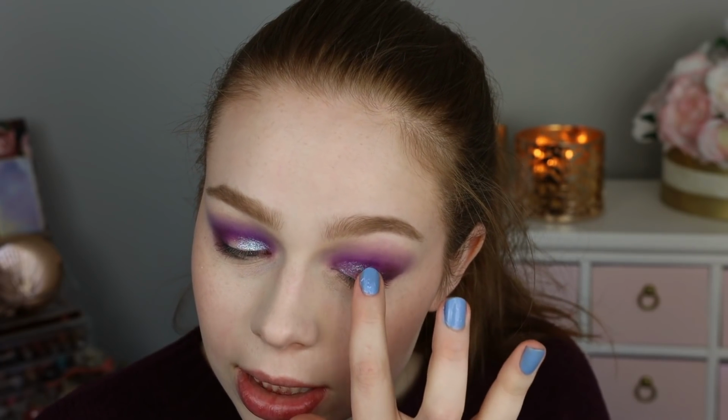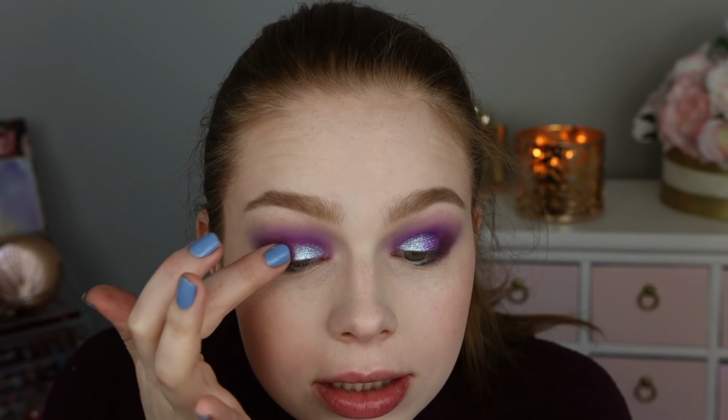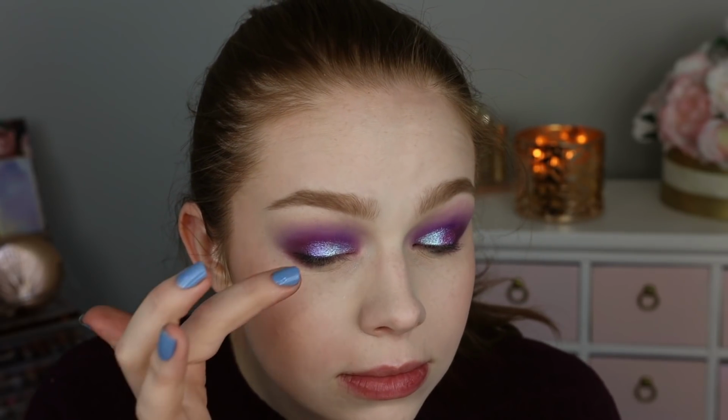I can't believe that I possibly slept on like the best release of 2020. I need a moment. Okay, so now going in with 11 on this side. Again, no glitter primer over here. Just tapping it in. I'm trying to see a difference, but I really don't. I feel like it looks pretty much the same regardless of glitter primer.